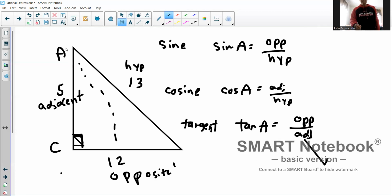So if we're going to form the sine of angle A, we take the opposite over the hypotenuse. That's 12 over 13. The cosine of angle A is the adjacent over the hypotenuse, 5 over 13. And the tangent is what? Opposite over adjacent, 12 over 5. Okay, let's practice that some more.